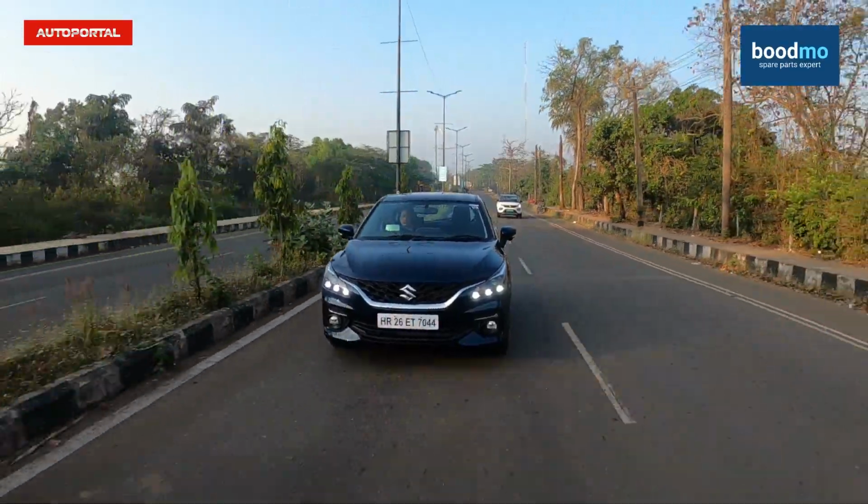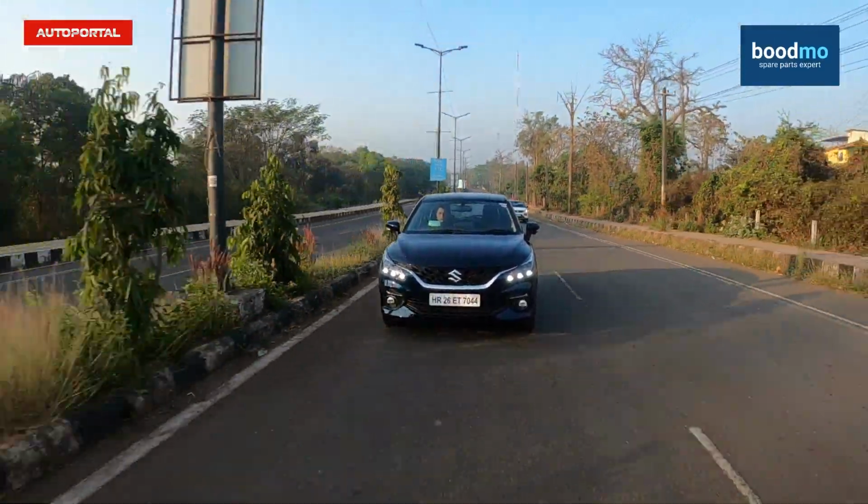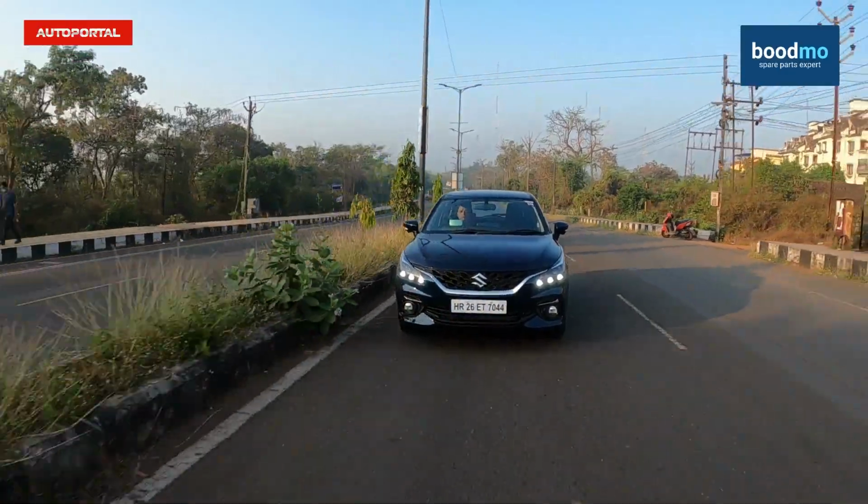And even on the highway, you never really feel like you want to put it in the manual mode. Of course, if you do put it in manual mode, it does take a second to change gears once you push or pull the gear lever. So it does take a second to respond. But overall, quite happy with the overall experience of the Baleno.